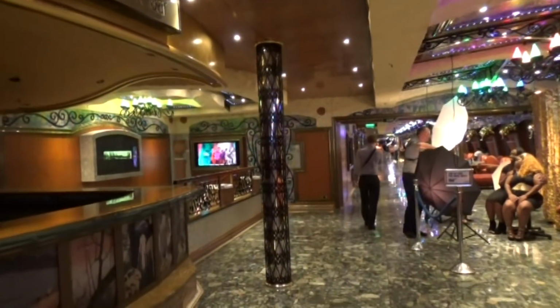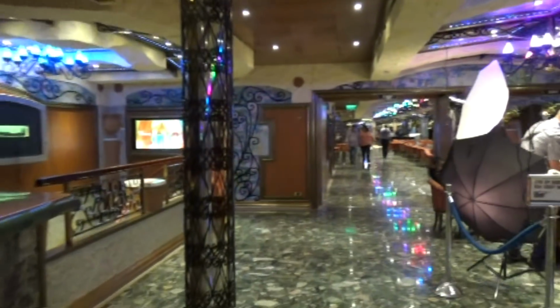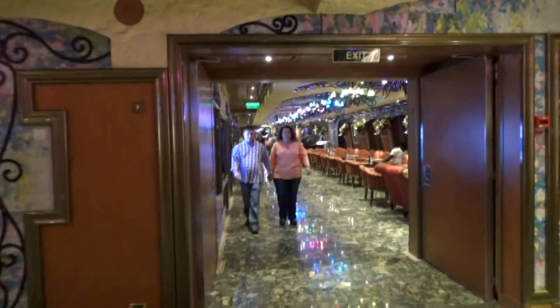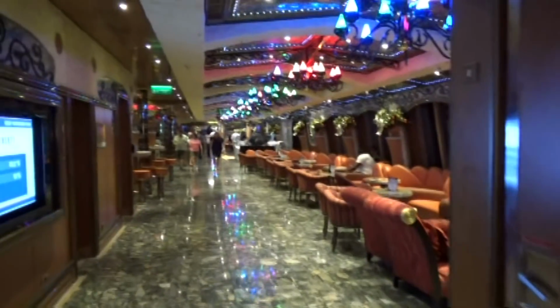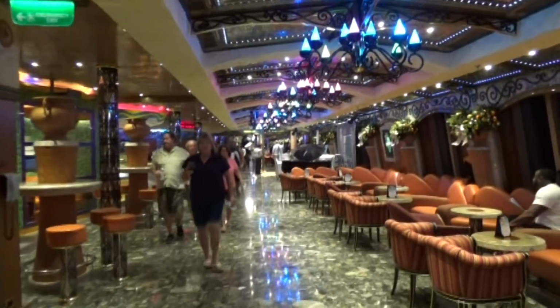One of the more disappointing things about this ship is that they have the Taste Bar, but it was not open on any night of the cruise. This is normally something where they would serve you an appetizer-style portion of a fancy steakhouse item or a chef's table item and things like that, and they just did not run it on this ship. So that was a bit of a bummer. It's also the kind of thing where if you have a cruise line and space is at such a premium, to not operate anything is kind of mind-boggling.